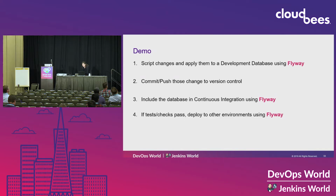So, a quick demo. What we're going to do is script some changes and apply them to a development database using Flyway. From there, we'll commit and push those changes into a version control system. That's going to be picked up by our CI process, use Flyway to deploy to a CI environment that gets cleaned, and then deployed to another environment.